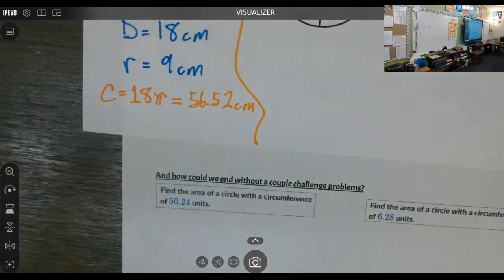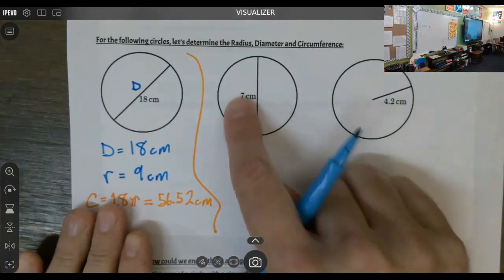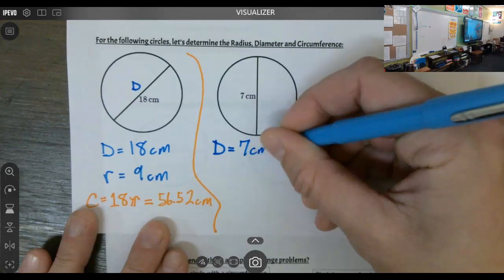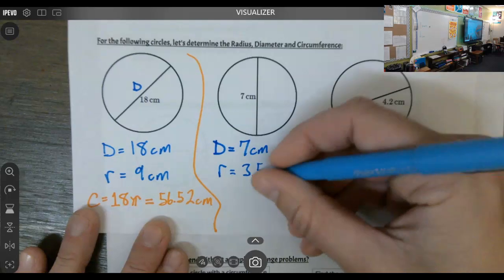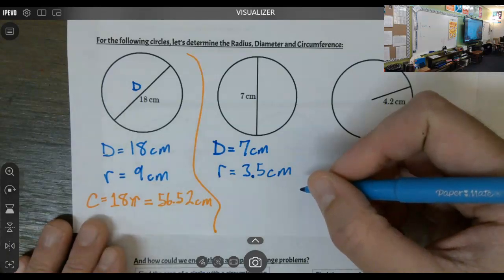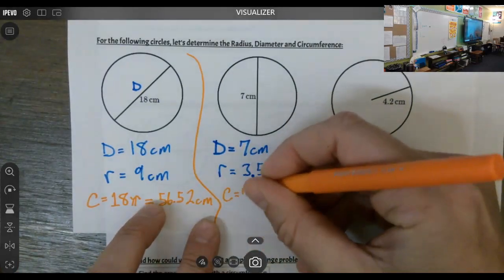So likewise, Kira, what's this circle give us? The second one? The 7. What part of the circle is that? That is our diameter. So what's our radius then? 3.5 centimeters. Let's get used to caring about those. Nolan, what could we say for our circumference? 7 pi. Yeah, we could literally just say 7 pi.